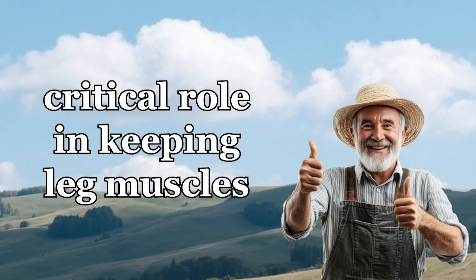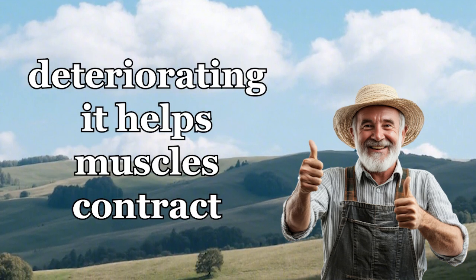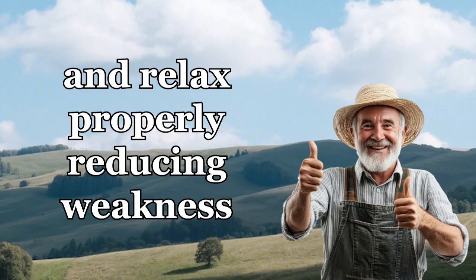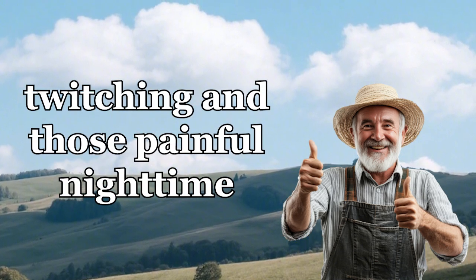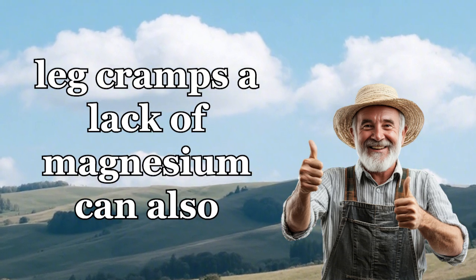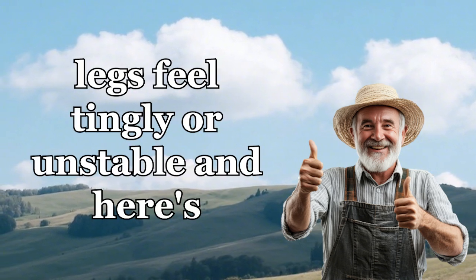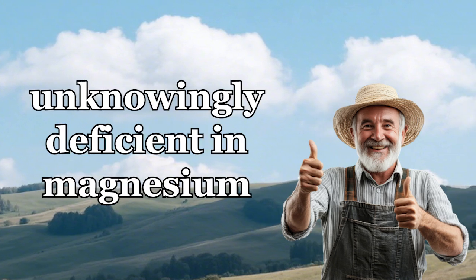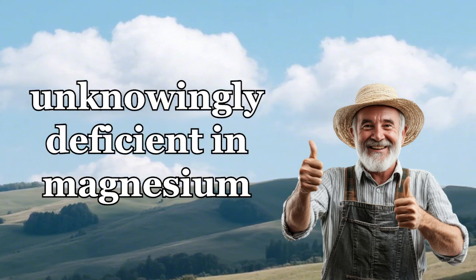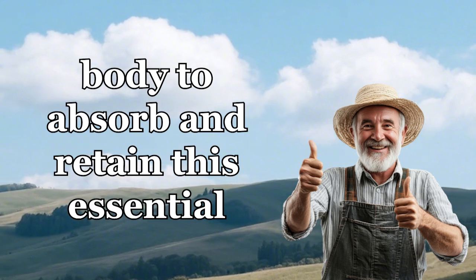Magnesium plays a critical role in keeping leg muscles strong and preventing them from deteriorating. It helps muscles contract and relax properly, reducing weakness, twitching, and those painful nighttime leg cramps. A lack of magnesium can also contribute to nerve dysfunction, making legs feel tingly or unstable. And here's the kicker, many older adults are unknowingly deficient in magnesium because aging makes it harder for the body to absorb and retain this essential mineral.